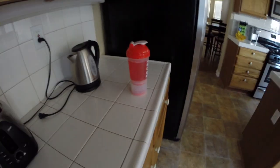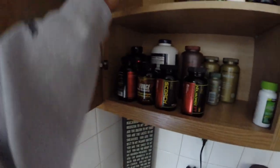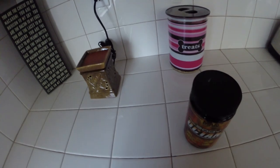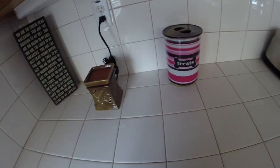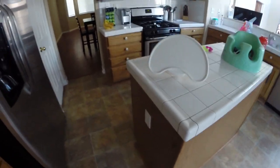Mixing up my pre-workout stack, Body Octane and fruit punch Game Day. If you guys are on Game Day right now, I suggest trying the stack with Body Octane. It's pretty damn good.